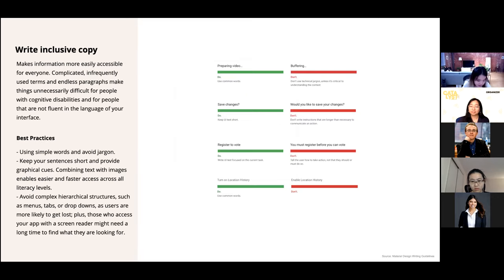Lastly, use inclusive copy. So content on your site, especially important information, should be easily accessible for everyone. Think about people with cognitive disabilities or people who are not fluent in the language of your interface. Complicated terms and endless paragraphs make things unnecessarily difficult for them, right? So a good example here on the right, instead of saying buffering, just say preparing video, because some people might not know what buffering means. It's like technical jargon, right?